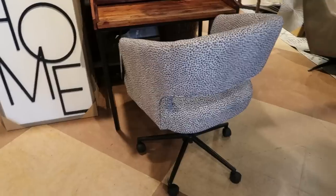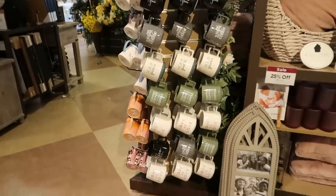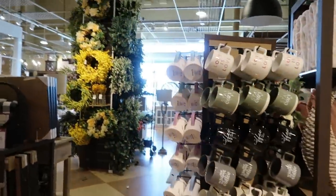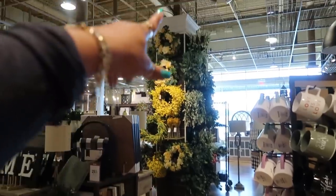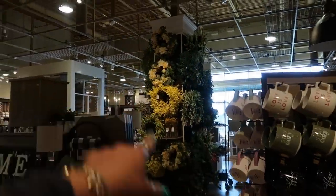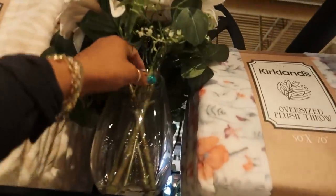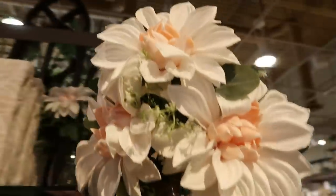$20 for those. They have a whole lot of cups right here. Some pretty wreaths going up that. All different colors, yellow, green, and white. There's purple on the other side with lavender. That's really nice.